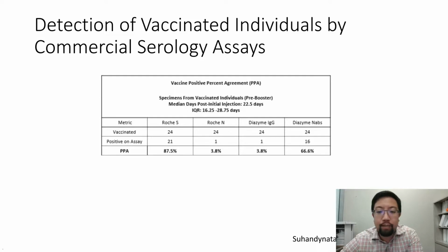So we did compare these assays, and looking at the positive percent agreement to an individual receiving a vaccine, we see that we have good positive percent agreement with both of the new assays, but not the Roche N and the Diazyme IgG. Now, we were really surprised on the Diazyme IgG assay because initially, at least from the manufacturer, we were told this was an N and S assay. However, this data really suggests it's more of a nucleocapsid assay versus a spike protein assay.